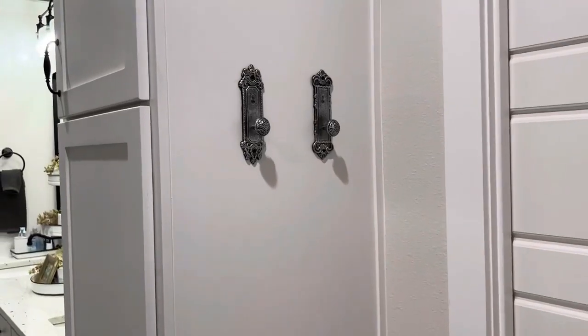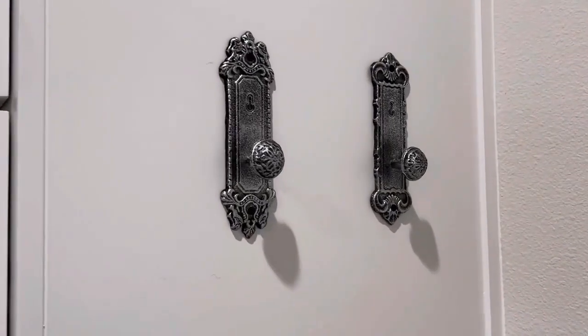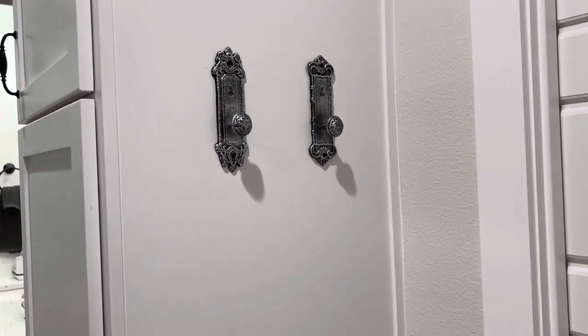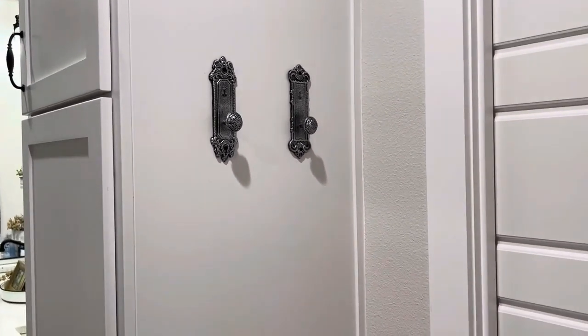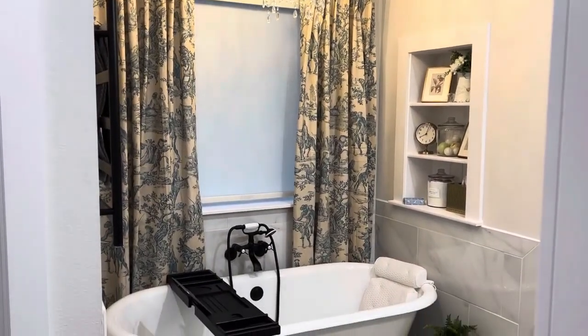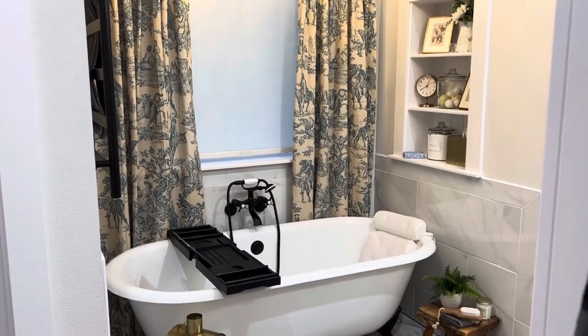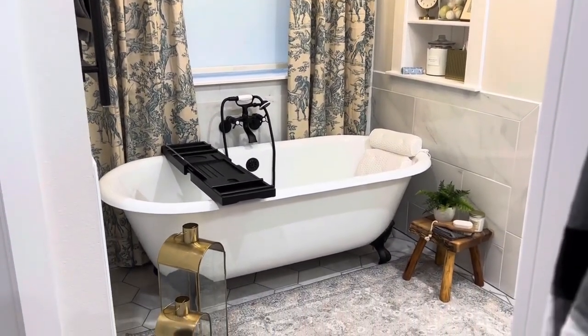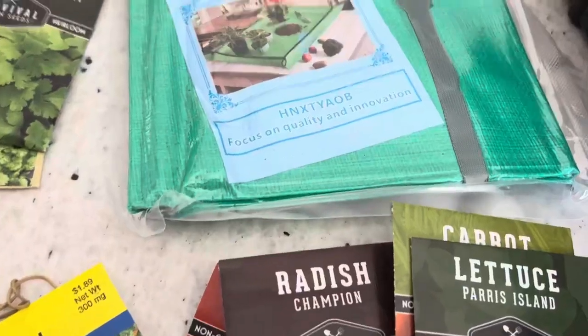And then here are our vintage hooks that a family member sent us for a housewarming gift. Here I hang my towels, or I'll hang my clothes up on there. One more view of the little tub area with the new curtains. And look, I think that looks so sweet.